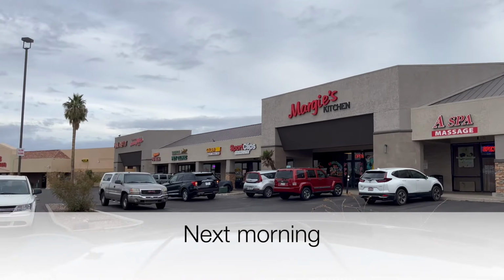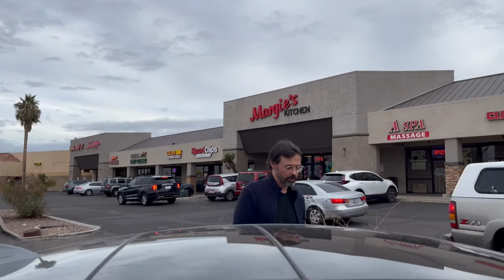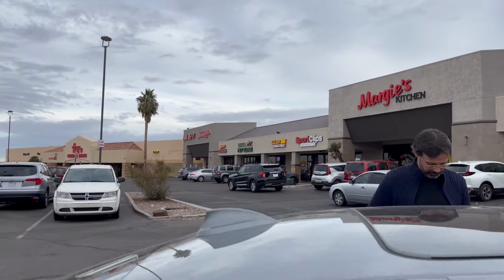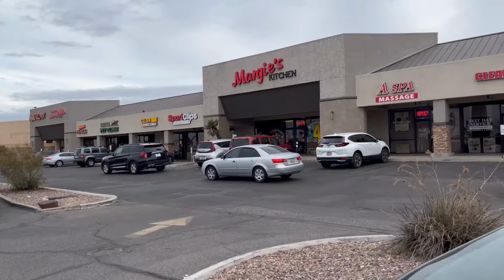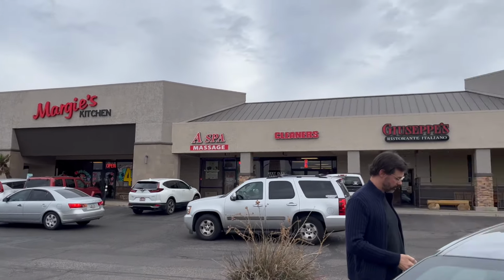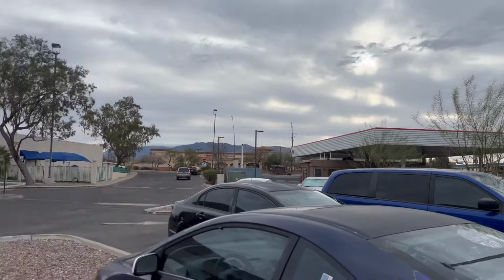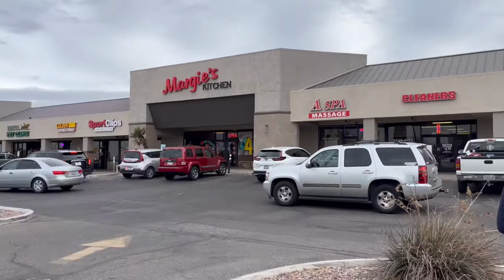It's Friday morning, and even though it's cloudy, I think it's going to get sunny, and we are going to have breakfast at Margie's Kitchen on our way to another hiking place, another Saguaro National Park area. It was completely in between our hotel and the mountains over there. Typical diner, I'm sure it will be fine.